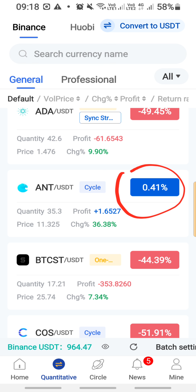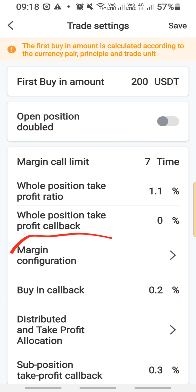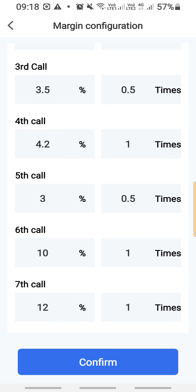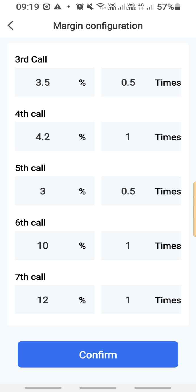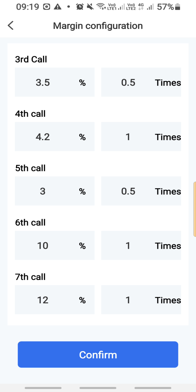When I hit on it, you would see that the reason why I spread my margin limit, call limit, is to prepare should the market go south, right? When I go to margin configuration right here, you can see that based on our setting, the bot is only buying the first position because the market is highly volatile, right? But I have also prepared all of these calls should the market go south. I have contingency funds, I have emergency funds kept in place, and it can cover me right down to 36% of market decline. That is another thing we want to keep in mind, okay?